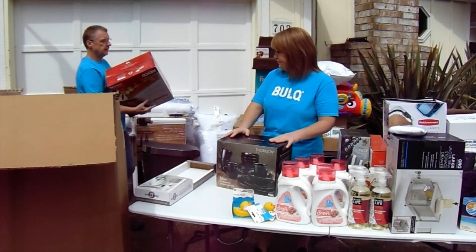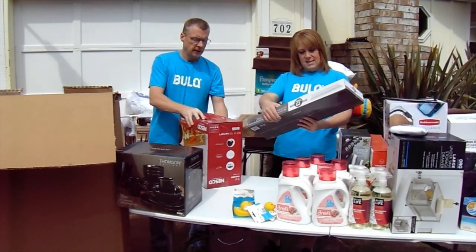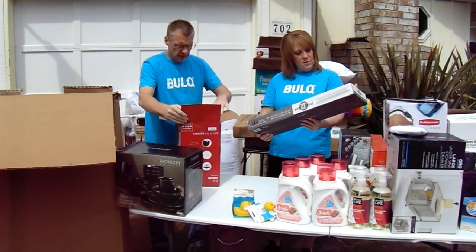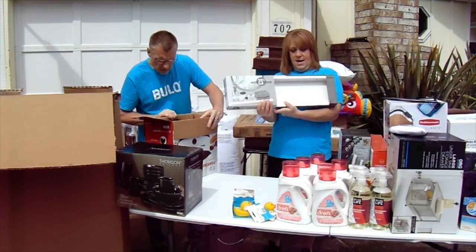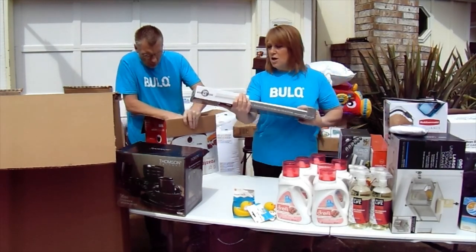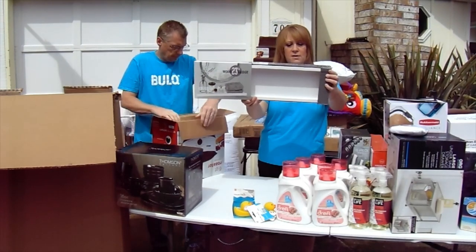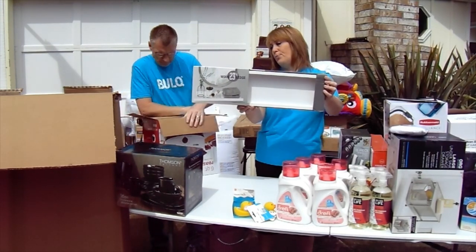Open box. So, 6-quart roaster. There you go. What is this? This is going to sell really fast. A wood edge. 6-4. So it's a white little shelf for beauty items or whatever you want to put on it.